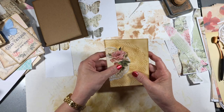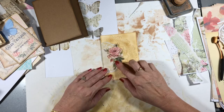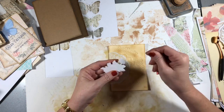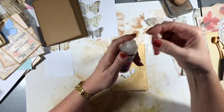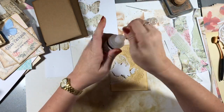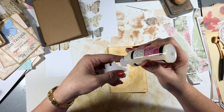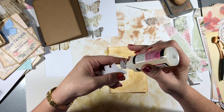So I'm just playing around as to where I want this rose. I think I'm just going to stick it on there like that. So I've managed to find my glossy accents. I use this as a glue. I just find for really fine things it works really well, like the stem on this flower. If you can even get it on there.